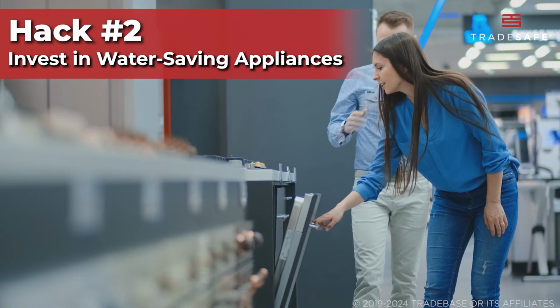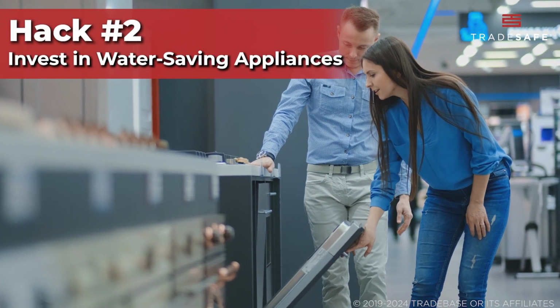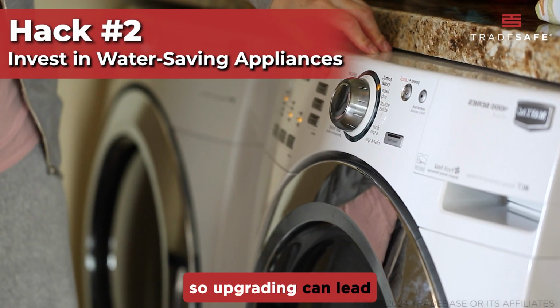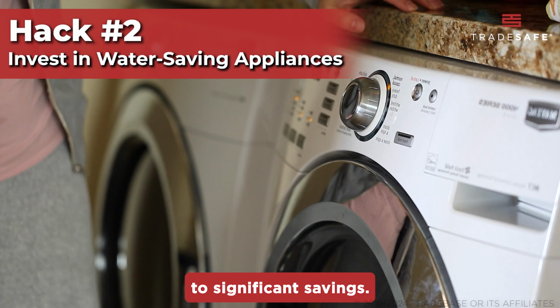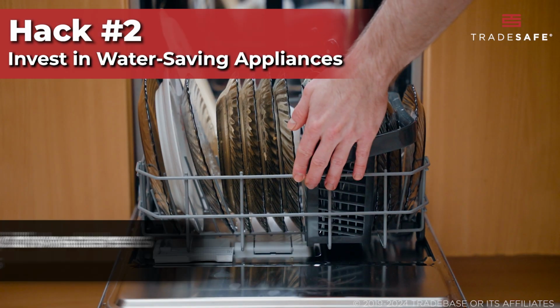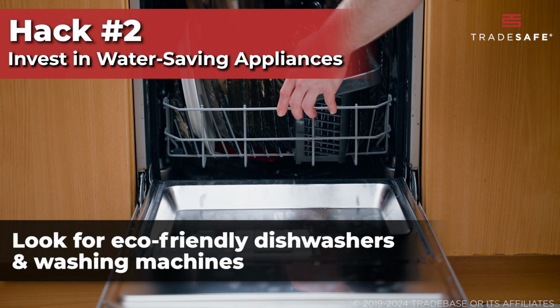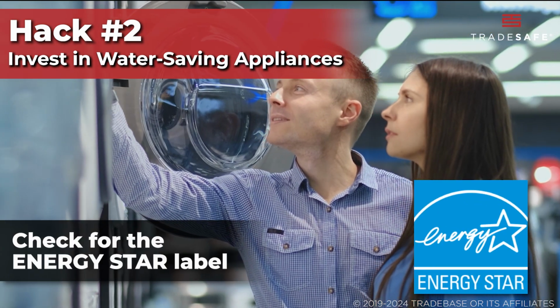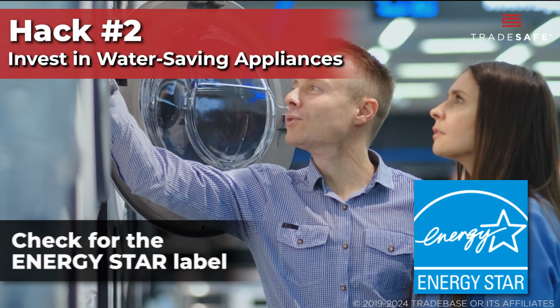Next up, hack 2: investing in water-saving appliances. Old appliances can be incredibly wasteful, so upgrading can lead to significant savings. When it's time to replace, choose appliances with high energy and water efficiency ratings. Look for dishwashers and washing machines that offer eco-friendly cycles. Check for the Energy Star label to maximize efficiency and minimize waste.